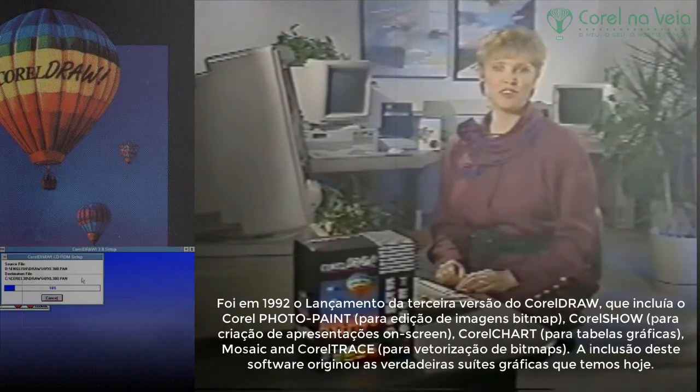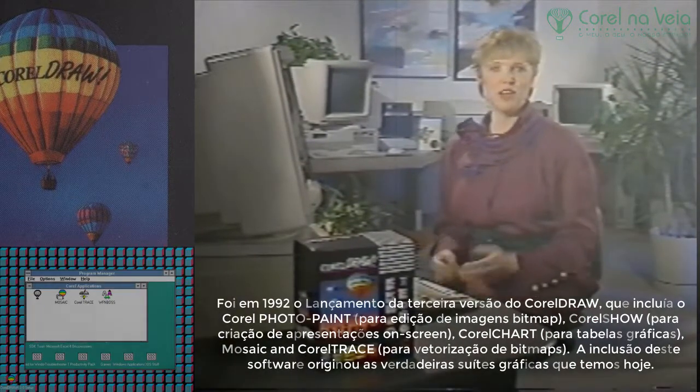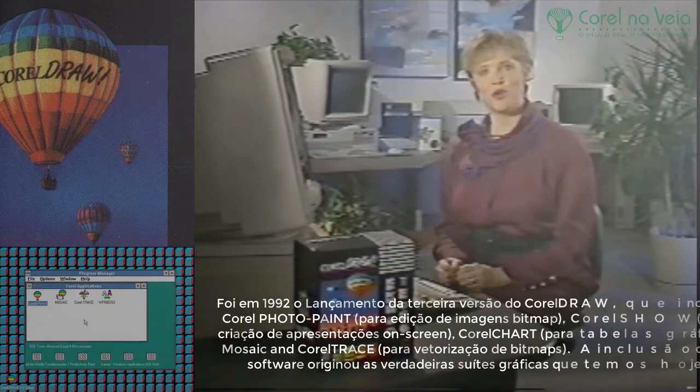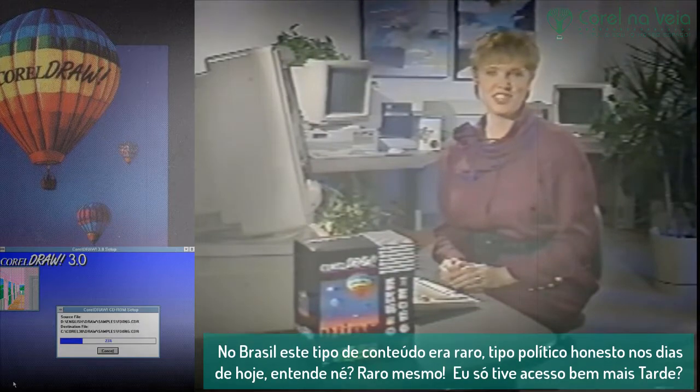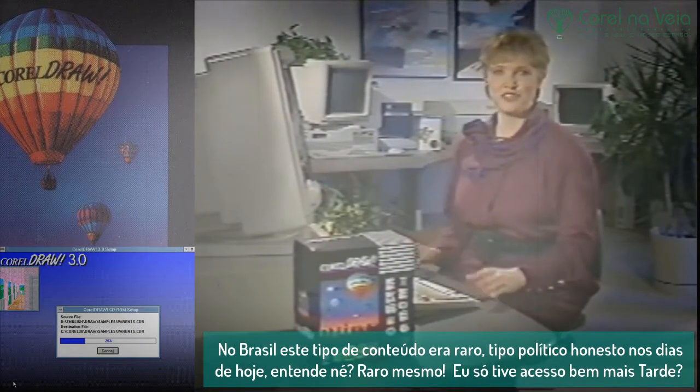CorelDRAW has been praised for its intuitive approach to creating graphics. Tools are clustered logically, allowing you to create anything from headlines to complex illustrations. But that's enough of an introduction. Let's get down to business and actually see these features in action.